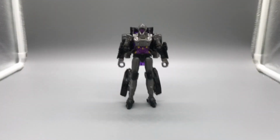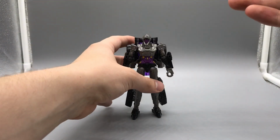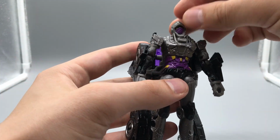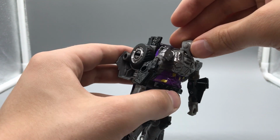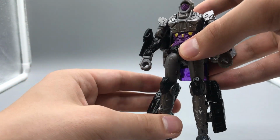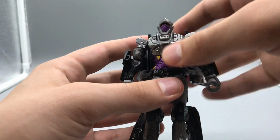in her robot mode. And she does, like I said, look pretty good, surprisingly. I was seeing the pictures and I wasn't too thrilled, but I didn't have Nightbird, so I'm like, might as well pick this up at the very least. But it is quite nice for what it is.